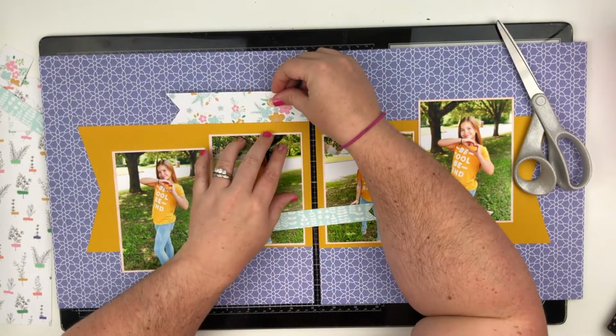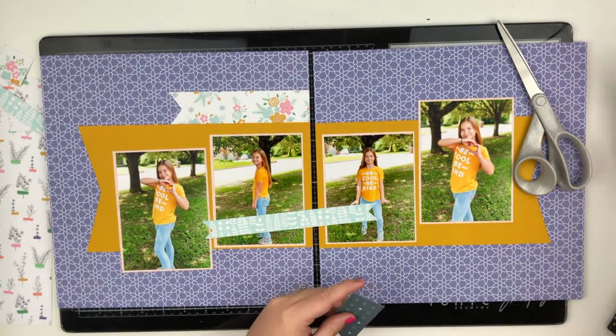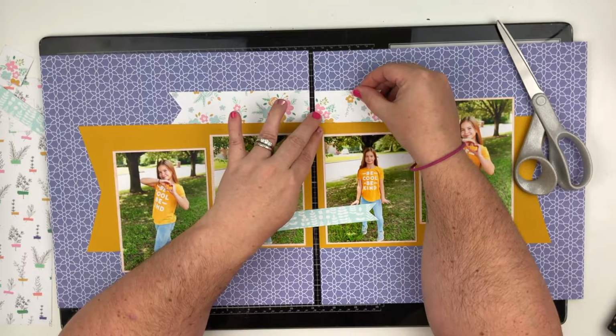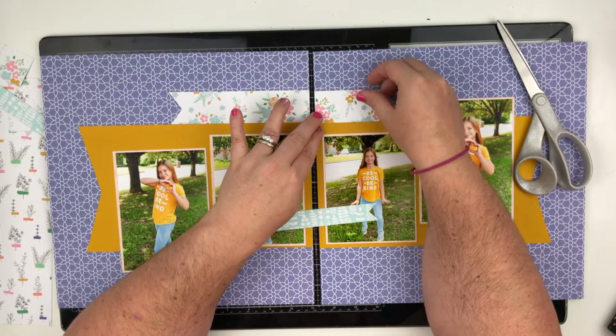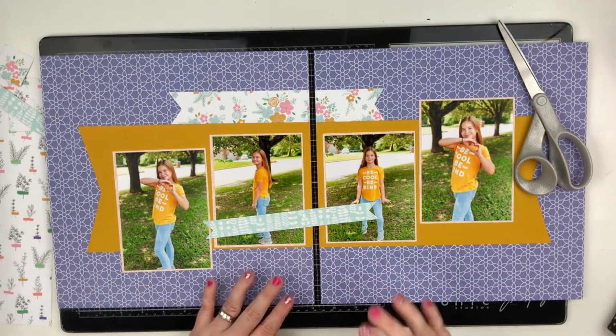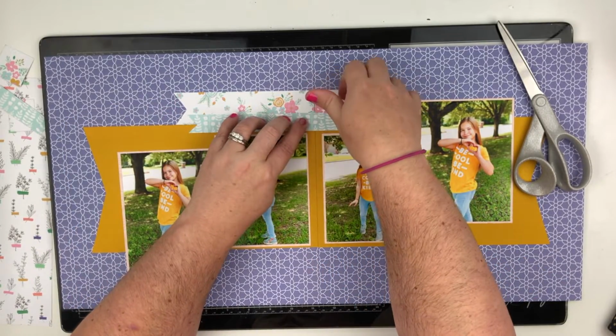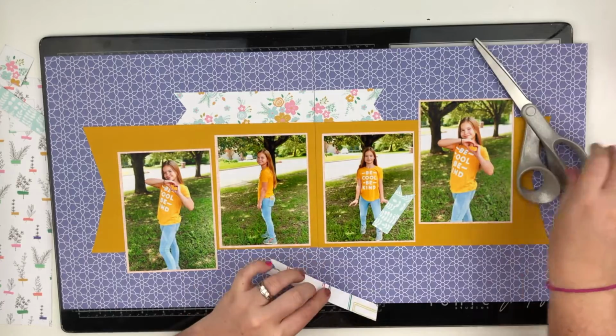So yeah. So I cut 2 banners, and then I just cut them, not in half, but I cut them to where there was more on one side. And again, I did not measure these. I just cut them kind of where I wanted, where I thought it looked right.